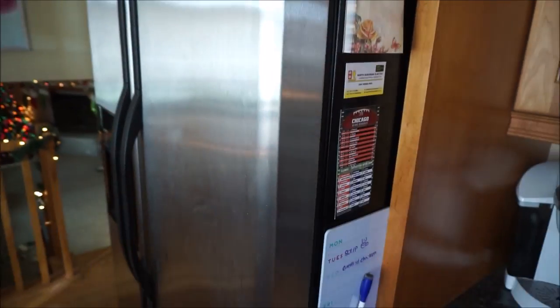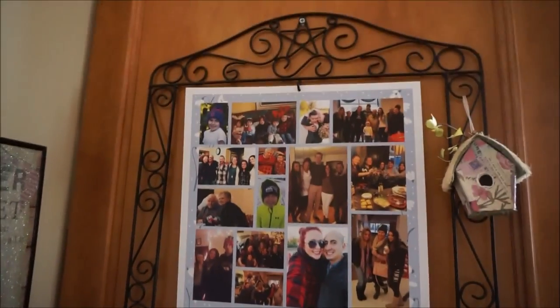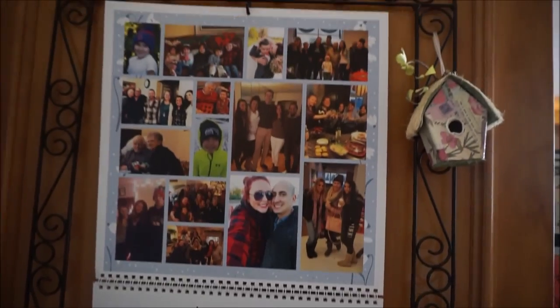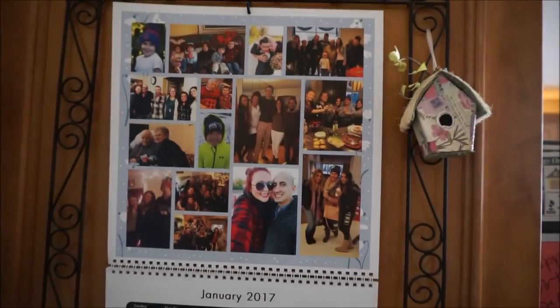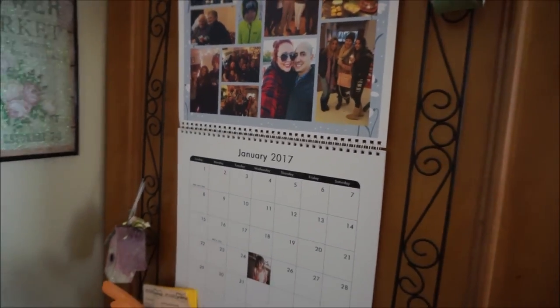And then we have our fridge. So I'm just gonna walk on over to this corner of the room. I already have our January calendar up. I was ahead of the game in this aspect, kind of. We are waiting and ready for the new year. So here is our new 2017 personalized calendar that I have each year. And then, yeah, this is all the same stuff.